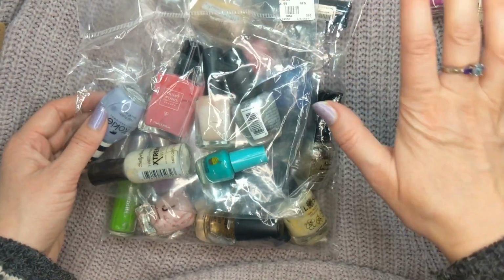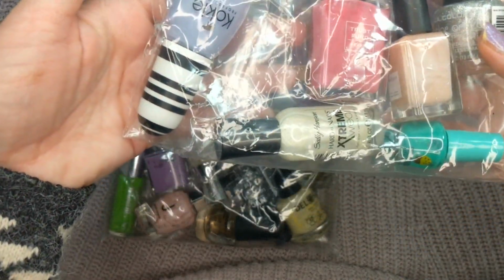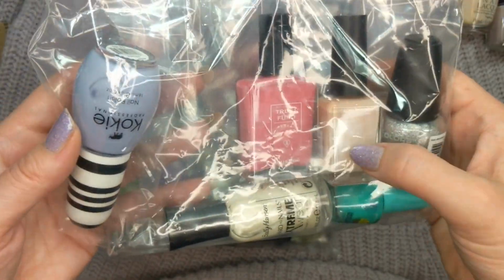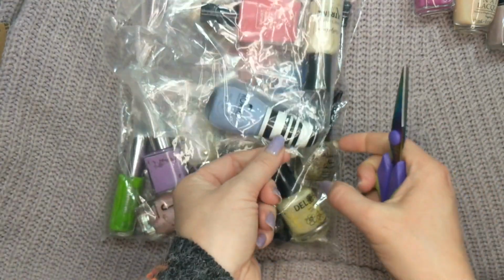So now we're going to get into the two bags that I got. This first one is sort of more the upscale bag. This one was $4.99, but it has some decent brands in it, this one in particular. So let's go ahead and dig into this one.